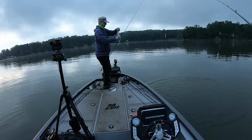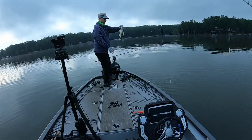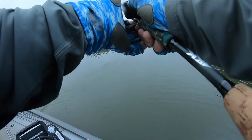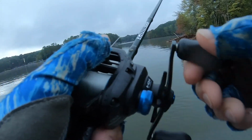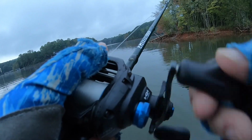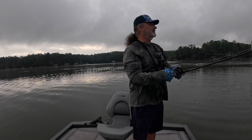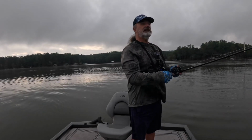Zane, they're just not going to hit topwater. Isn't that weird? How do you explain it? Not that bad of a fish. Right on the point. Is that a largemouth? No, it's a spot. Not that bad of a fish. How close do you think I need to get to this? I don't know. I think you caught the only two fish.